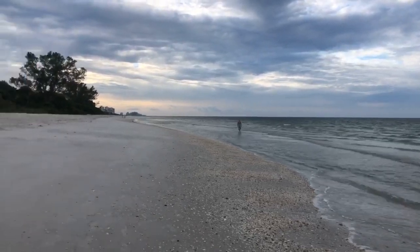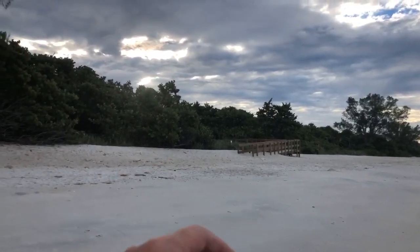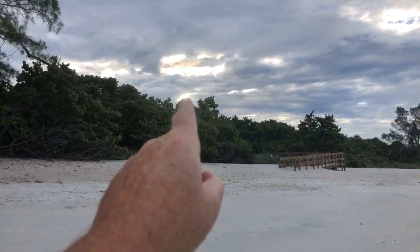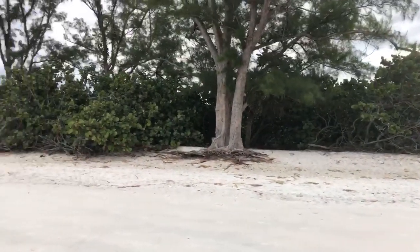Looking down to the south here. The sun is up. It's trying to peek through the clouds. Just above the trees, right there is where the sun is, that spot right there. Having a hard time though coming out with all these clouds.